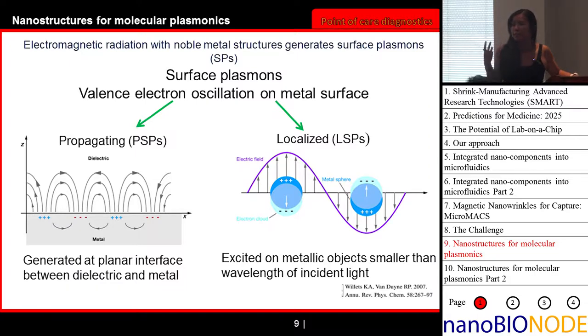There are various types of detection modalities. Who's heard of SERS? Surface enhanced Raman spectroscopy. So all this is based on leveraging these surface plasmons. There's also LSPR. There's a variety of different ways to leverage these surface plasmons.